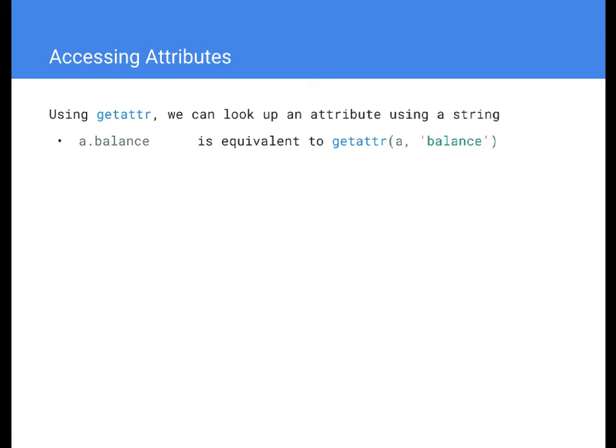It's the same as saying A.balance, except now anyone can pass in a string. I can say I want to get the balance, or the user can say they want to get the holder, or the interest. The key difference here is that I don't need to know ahead of time what I want to get. Now my program can decide for itself. And you'll find that this is really helpful on, I believe, the homework where you have Miss Manners. So remember that. A.deposit is equivalent to getattr for A, comma, string deposit.